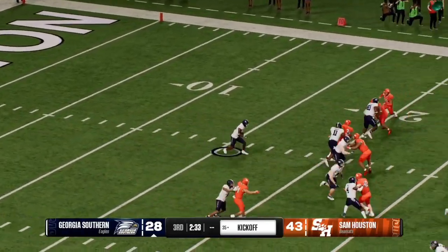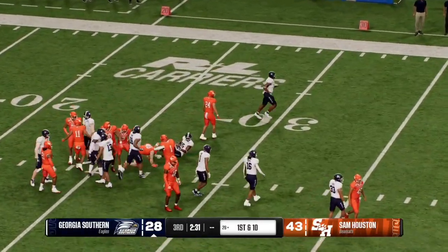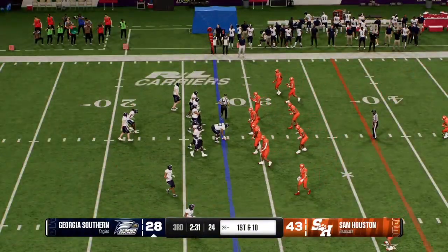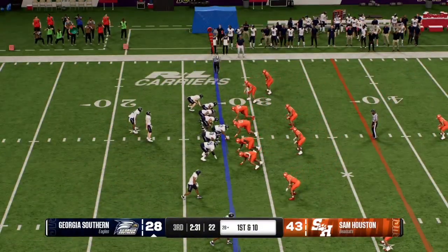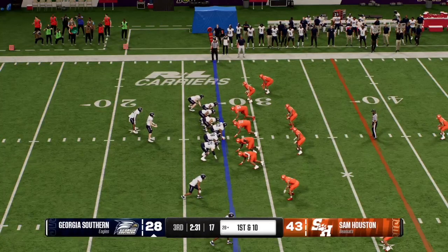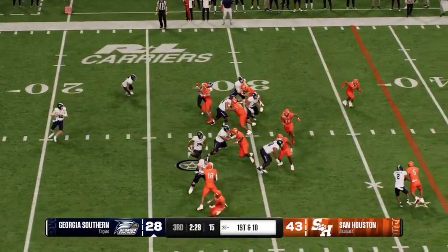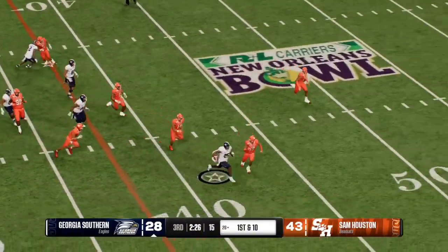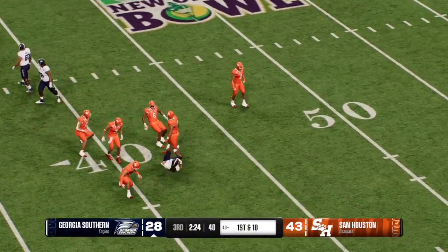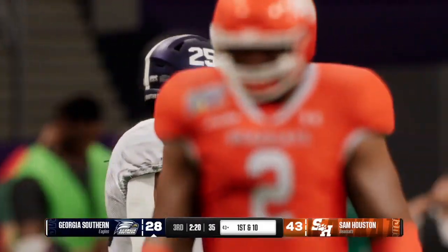He'll bring it back from inside his 5. And the return man showing great vision to be able to find some space and put his team in much better field position. Motion from the offense. Out of the gun to give to the back. At the 40, there he goes. Stopped at the 43 after the 15-yard pickup.